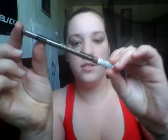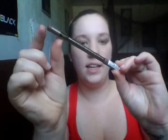So this is kind of funny. I had a really small eyeliner brush like this, but it was like, goodness gracious, I just dropped something else, like this big. It was really small. Excuse me while I find that. Oh shoot, did I lose it? Oh no! Okay.